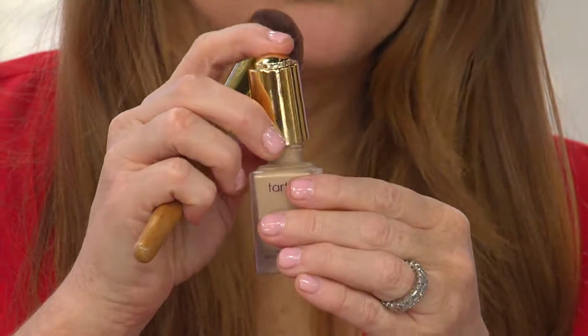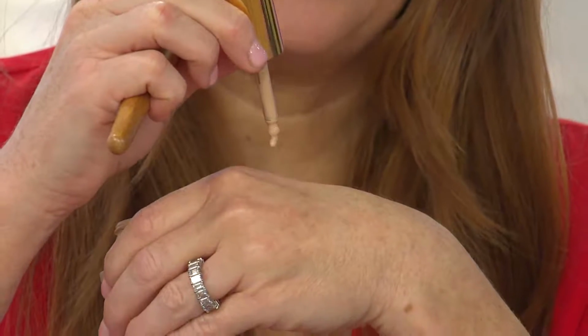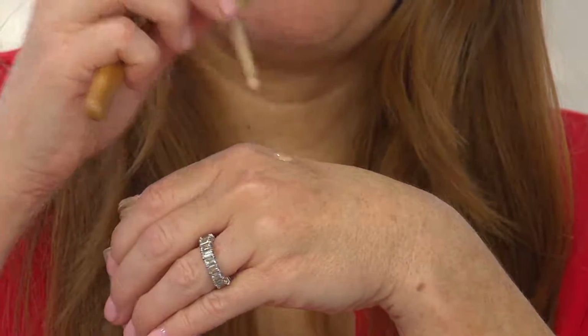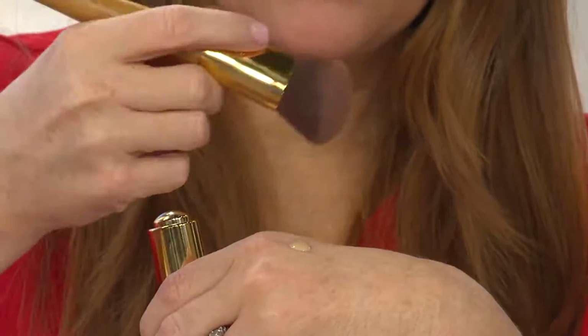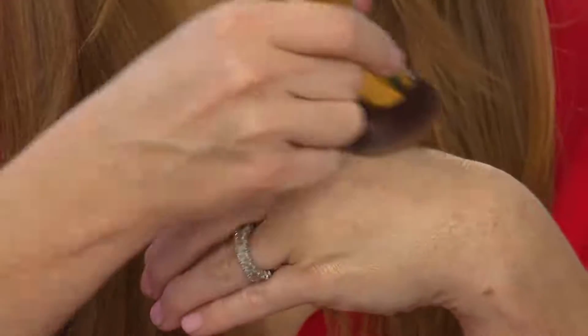It's a push button. So you push it 3 times because you only need 3 drops to do your entire face. Okay. And then you just drop it on your skin. And then you use this gorgeous plush luxe brush to just blend in that creamy Found Sealer. Wow. Gives you flawless full coverage.